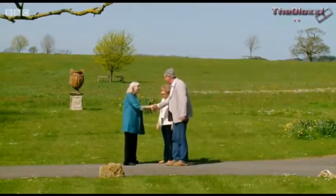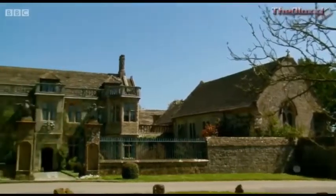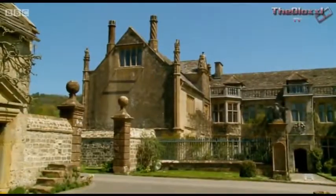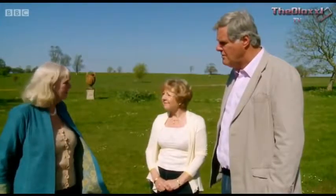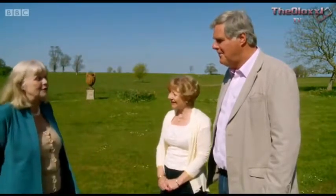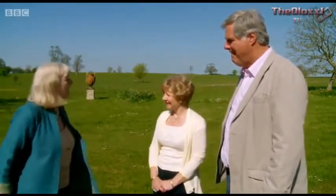Hello, how lovely to see you. Welcome to Mapperton. One of the most important things, I suppose, about it is that it stayed in the same family from the 14th century right through to the 20th, all the way through. But the really good thing about it is that it went through the female line.